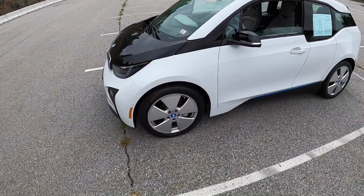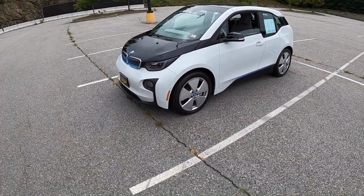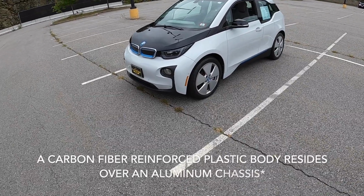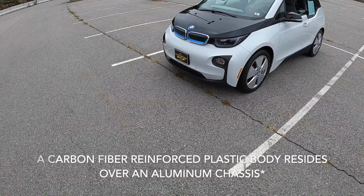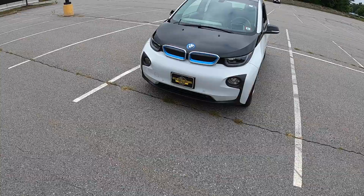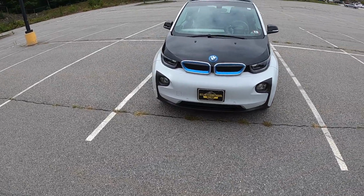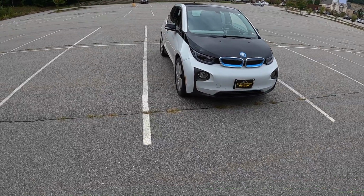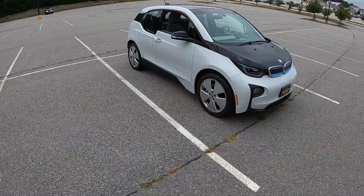So this BMW i3 is a carbon fiber reinforced plastic chassis. So essentially it has the life module and the drive module. The life module consists of the passenger compartment, and the drive module consists of the powertrain, the suspension, and your battery.